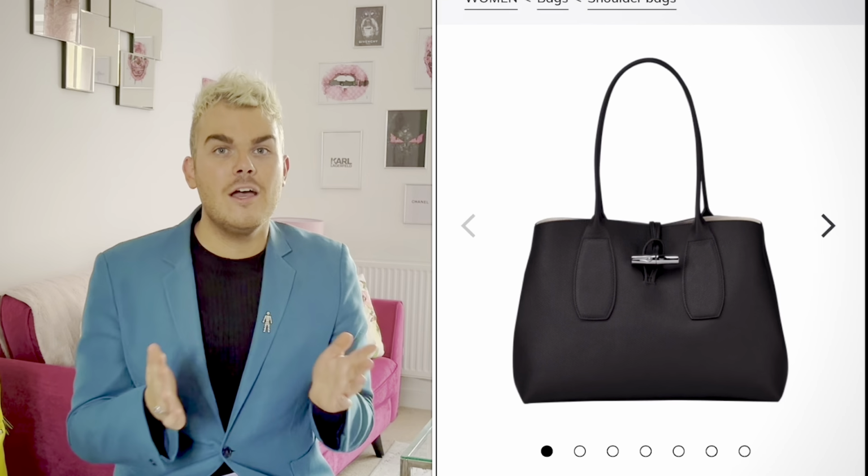So rather than having the cinching that you can do with a Neverfull, because that has the straps that cinch, you can popper it when it comes to the Rousseau, and you can get a full leather shoulder bag shopper, which is a fabulous quality piece from a great brand.